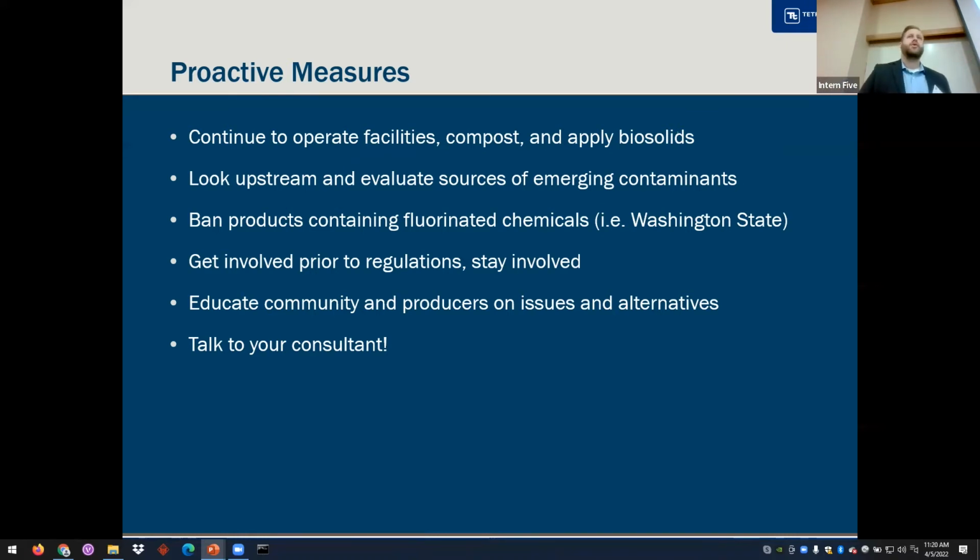As Massachusetts rolls out these regulations for sampling biosolids, do that. Follow your local regulations, understand what is coming into your system and what you have going on so that we can make smarter decisions moving forward. Look upstream, evaluate sources of emerging contaminants. Ban products containing fluorinated chemicals, which Washington State has done. Get involved prior to regulations.